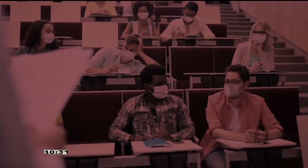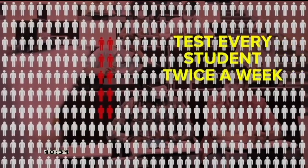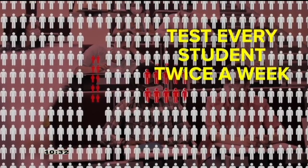But take those same 5,000 kids, throw in 10 students who have COVID. This time, though, test every student twice a week and isolate those who are sick. Only about 100 students will end up catching COVID by the fall. You need to be testing frequently in order to get ahead of the silent spreading, the asymptomatic spread of infection.